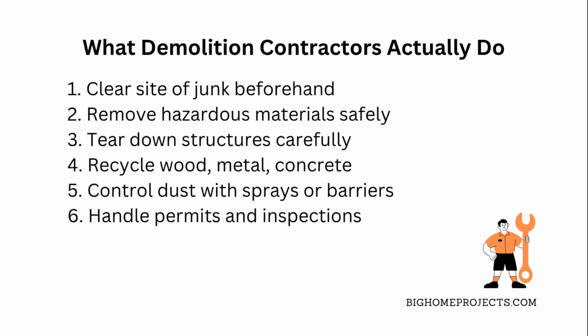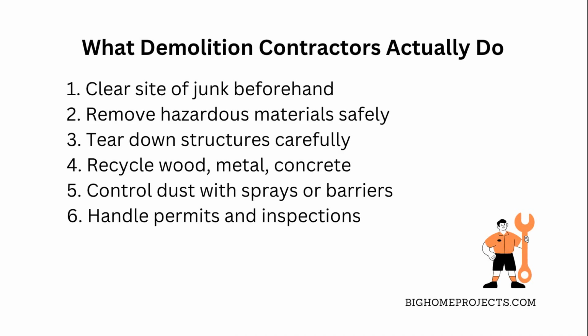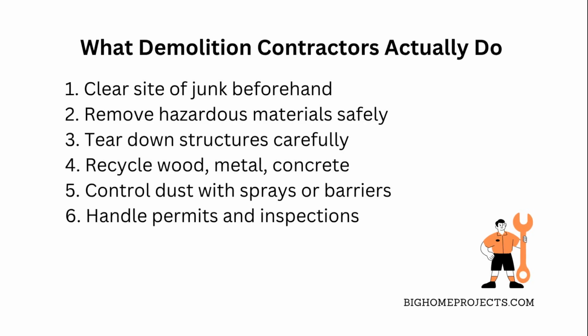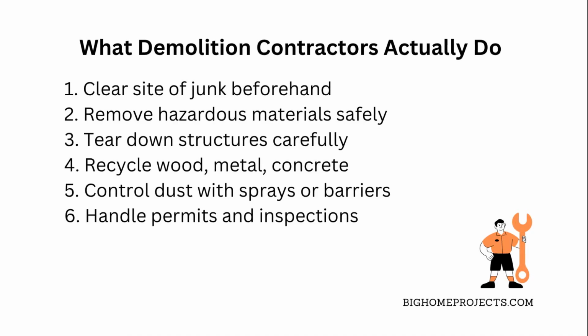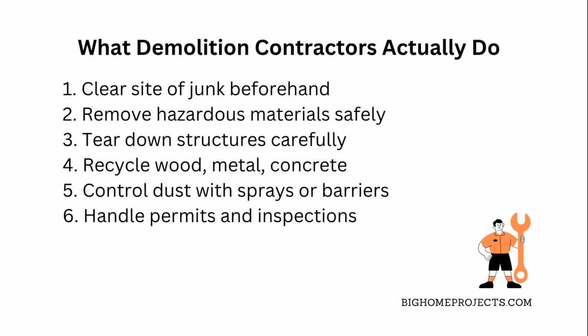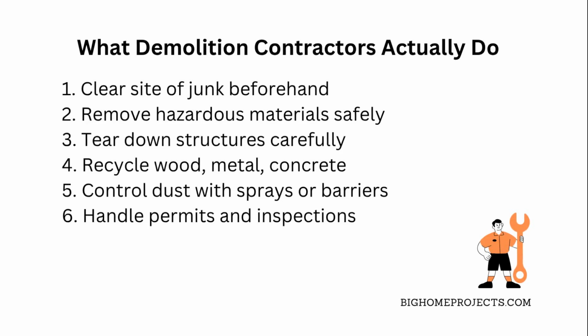Recycling materials is getting more popular now, so these contractors often sort and recycle wood, metal, and concrete to keep things eco-friendly. Dust control might sound small, but it's huge for keeping the air clean and neighbors happy. They'll use water sprays or barriers to keep dust from flying all over the place. Plus, they handle permits and inspections to make sure everything is legal and safe. If you're planning a project, hiring a skilled demolition contractor means less stress and more done right.